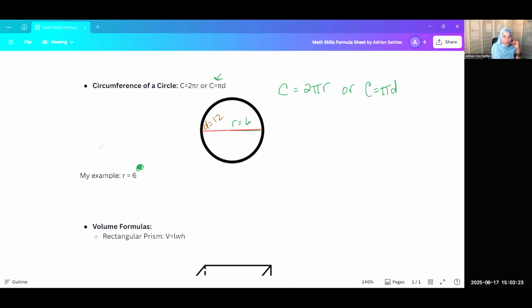Let me just do it this way. The circumference is equal to 2 pi times r. We said r is 6. So C equals 2 times 3.14 times 6. We'll say 3.14 times 2 times 6. Okay, 37.68. We'll say 37.68 units, because we're not trying to find the area. We're just looking for the distance. It's just the length.